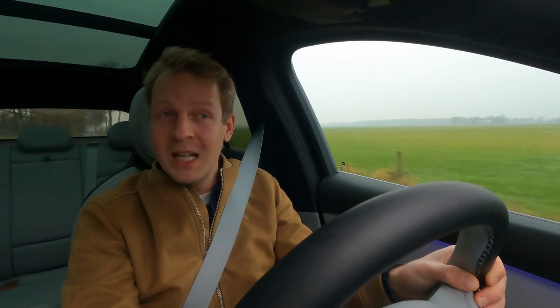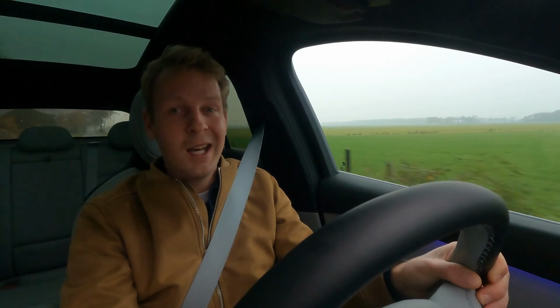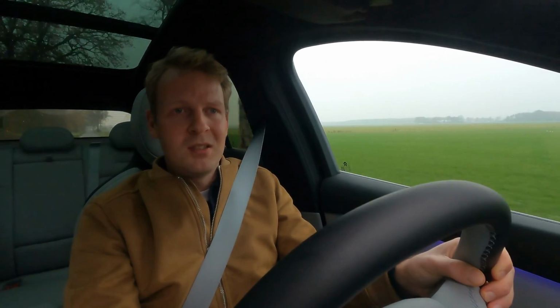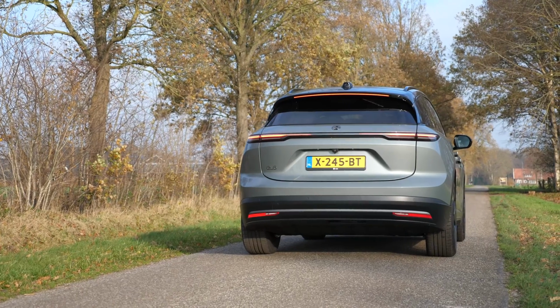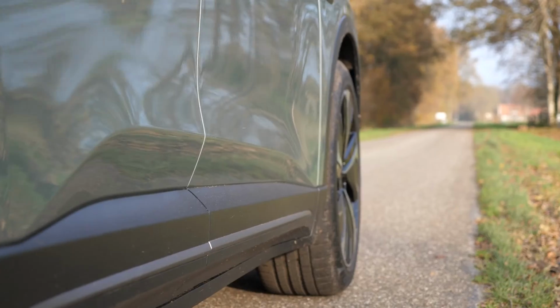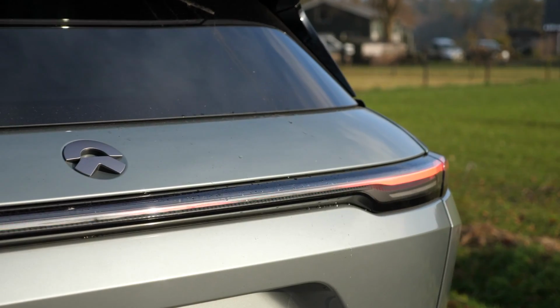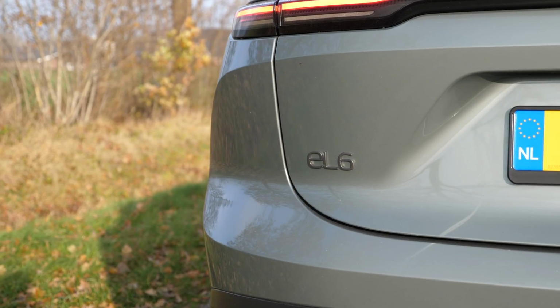EL6. Now, in China this car has a different name. In China this car is called the ES6, but Audi has prohibited NIO from calling this car that exact name here in Europe, because according to Audi that sounds a little bit too much like the S6. So NIO has to call this car the EL6.